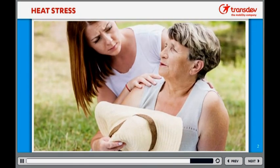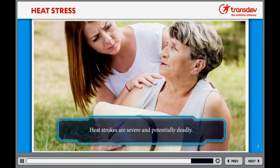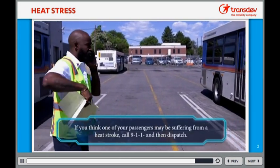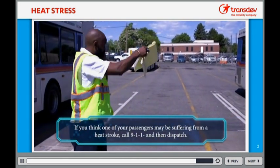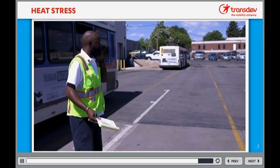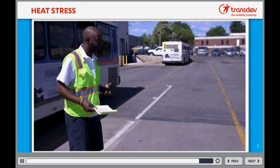Lastly, we have heat stroke. Heat strokes are severe and potentially deadly. Use the tips we've discussed today to prevent a heat stroke for yourself. If you think one of your passengers may be suffering from a heat stroke, call 911 immediately and then call dispatch. It's a medical emergency, and only a qualified medical professional will be able to help them.